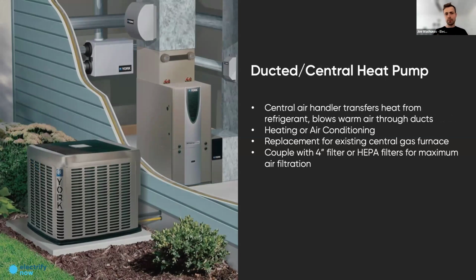So there's a couple different types of heat pumps that we'll talk about today. The first type might be very familiar to you: ducted or central heat pumps. These look like your standard outdoor air conditioner, except they provide heat as well to your home. They also have that air handler within your home, which might be familiar to you if you have a furnace. This is a great replacement for your central furnace, and the difference is that they can provide heating and cooling, and you don't need that furnace in a lot of cases. Brian, give us a quick word on the filtration of these central heat pumps.